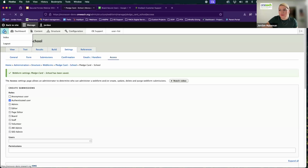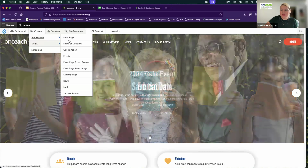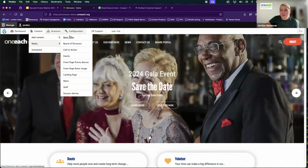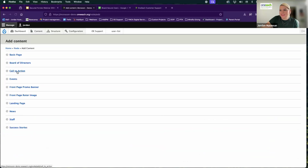As we mentioned before, the secure area or the secure content on your site is just like any other content type on the site. Just like your basic pages, you'll see one called staff, or it's not wanting to show up in that one. You'll see one called, where are my secure pages here?